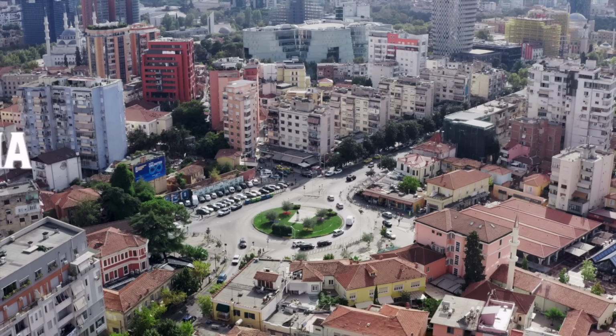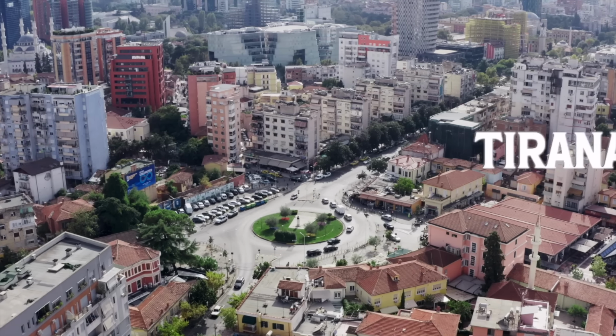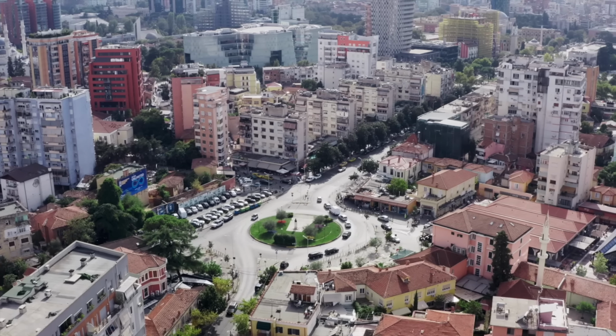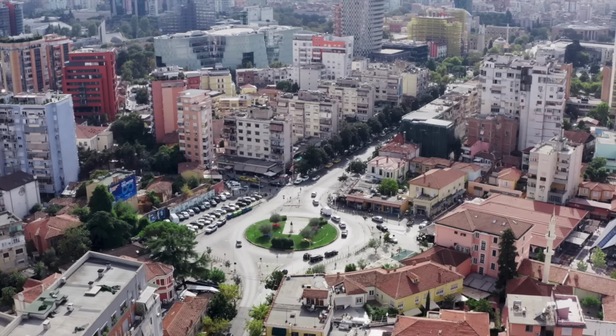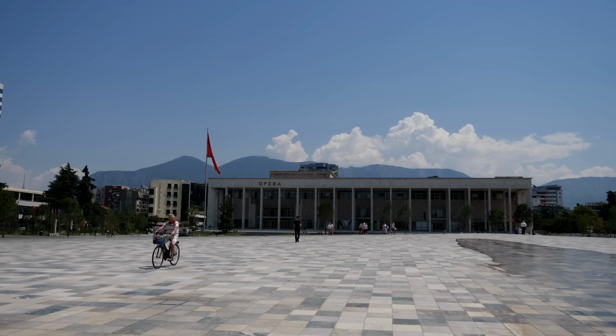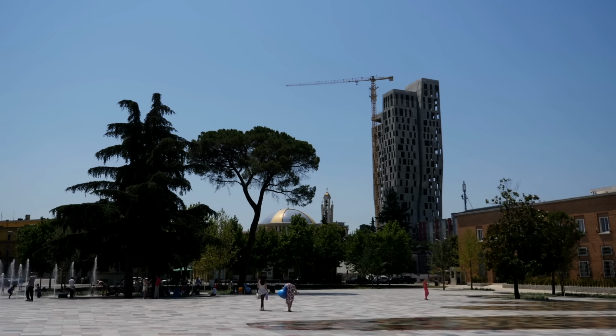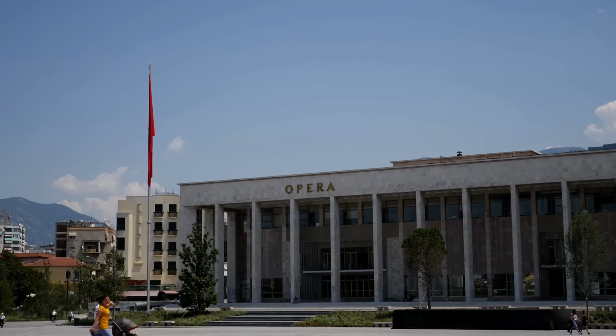Number 1. Tirana. So when visiting Albania, it's kind of hard to pass over the national capital. Not only is it the largest city in Albania, but it's also the easiest place to start your journey from. I would say Tirana is a fun, lively place to dive right into the country's culture and history.